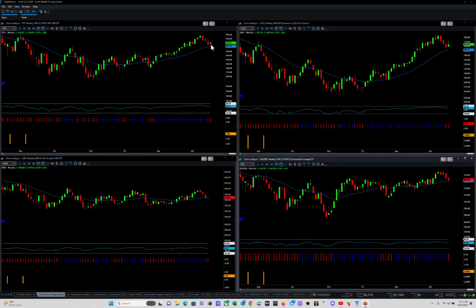So this is the Spider. Price is above, bongo is red. So this is a caution zone. Q's, price above, bongo's red, caution. The Russell, technically the price is below, bongo red, which is a sell signal, but I'm going to call it caution because frankly price closed close enough to say right on the WMA. And the Diamonds touched the WMA, closed above, but with a red bongo. So you've got caution in this market.